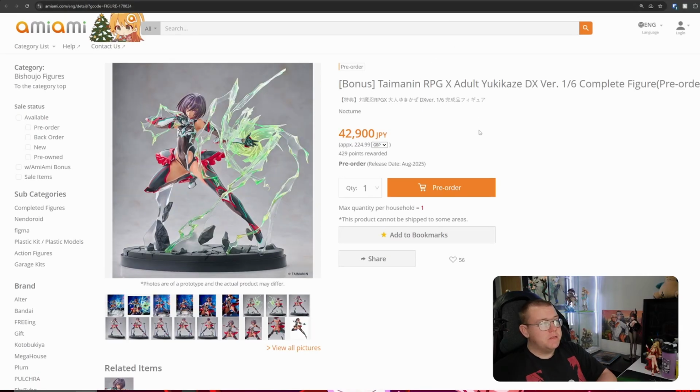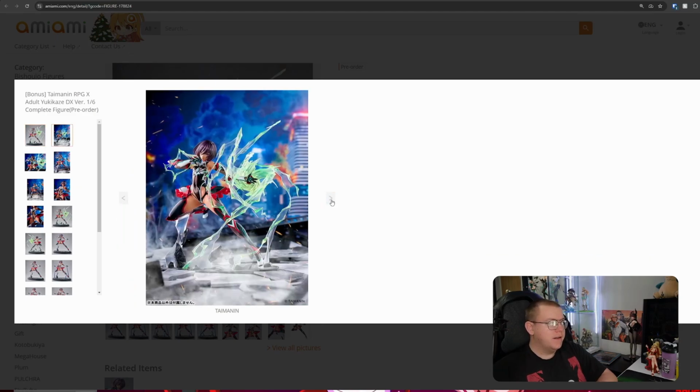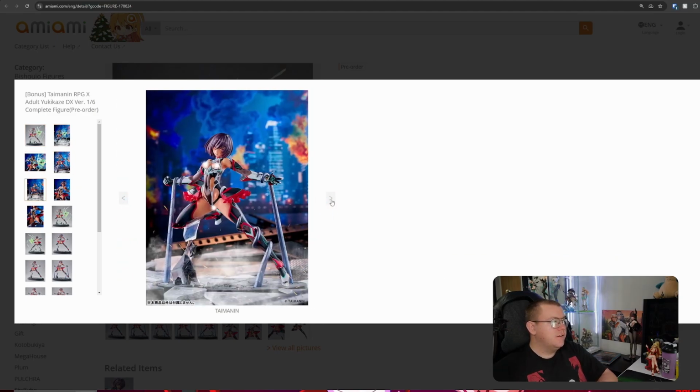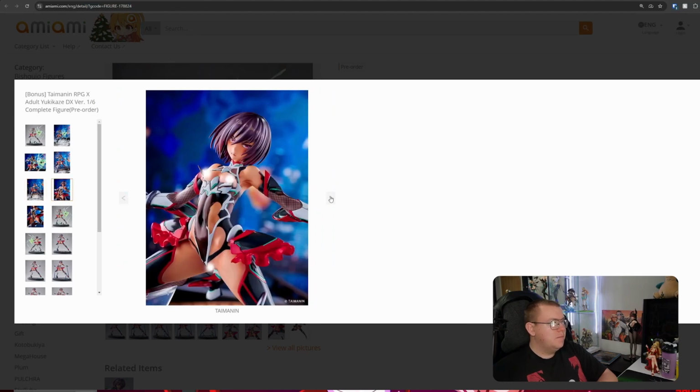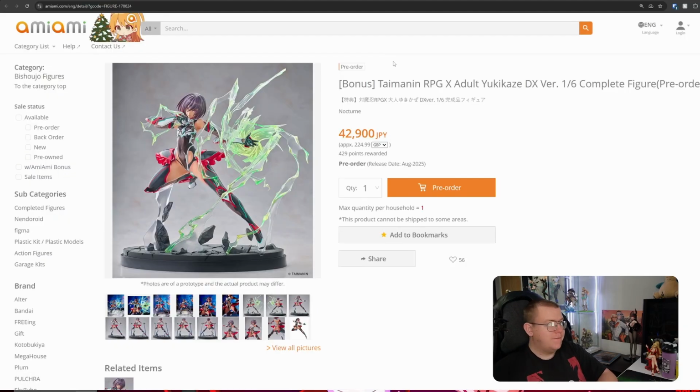There is a more expensive version, 42,900 yen, where you get these effect parts where she's obviously doing some sort of magic or something. I don't know if you get any extra bits. Looks like you're getting the same standard bit where she's being attacked by tentacles. Yep. So you're paying an extra 10,000 yen for these very flashy but very nice effect parts. So potentially worth doing that maybe.